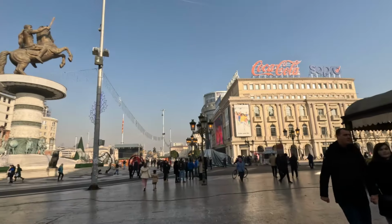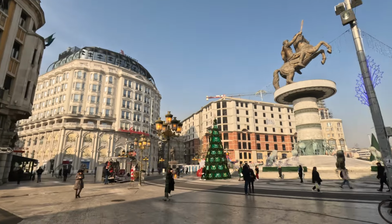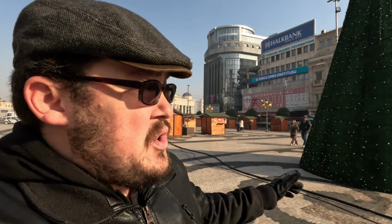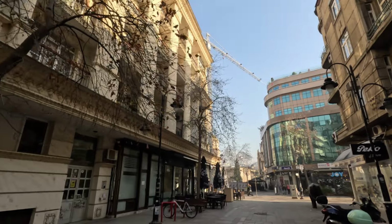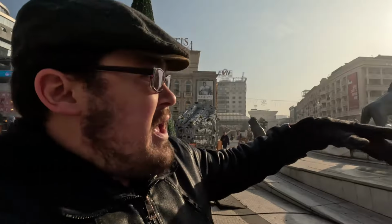But we're starting off in the main central square here in downtown, and this is really kind of cool. The history of Macedonia, of course, goes back millennia, but the Republic of Northern Macedonia started in 1991, during the fall of Yugoslavia. This whole central district is just beautiful, because these are all modern style buildings with a little bit of Baroque, neoclassical.